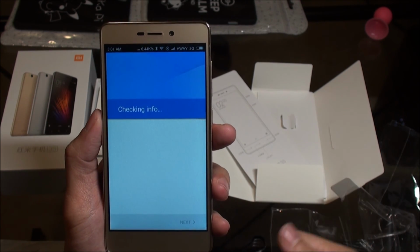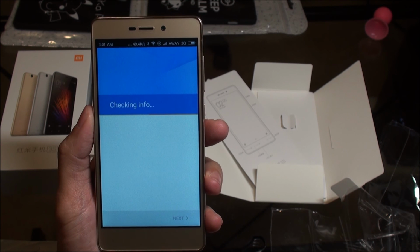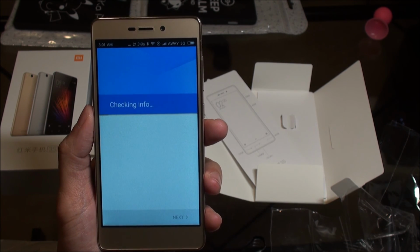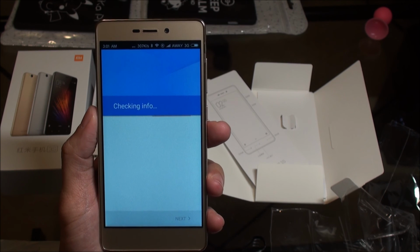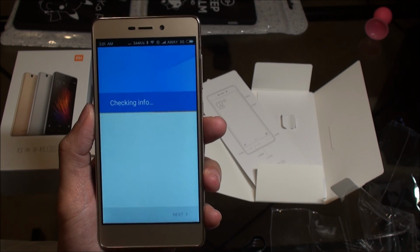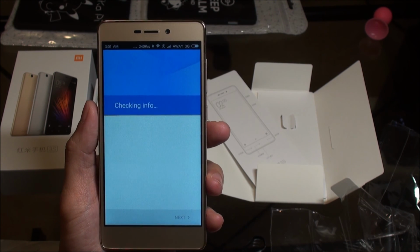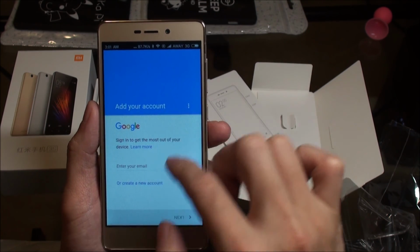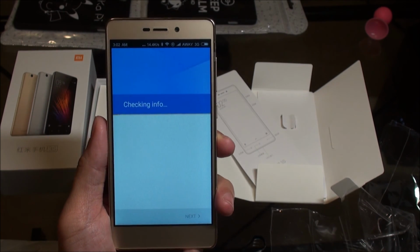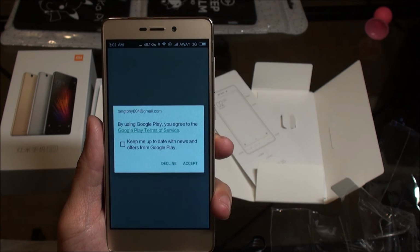Alright, it is done, and I'm opening it, checking, allow. Okay, so it's like a foreign app right now to the device. There'll be a lot of security questions. Checking info, yeah, checking. Alright, now I'm gonna put in my Google account and see what's gonna happen. Okay, so this should be good. Accept.